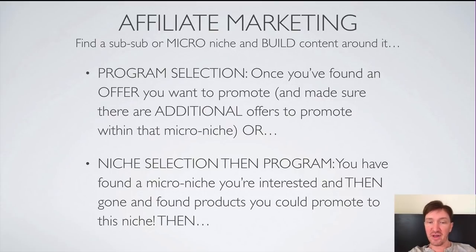I prefer, possibly, niche selection and then finding products to serve that niche. But to a certain extent, doing it the other way can be helpful, and it depends on what niche you're in and stuff.